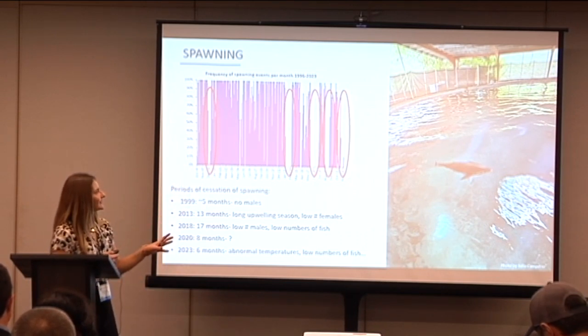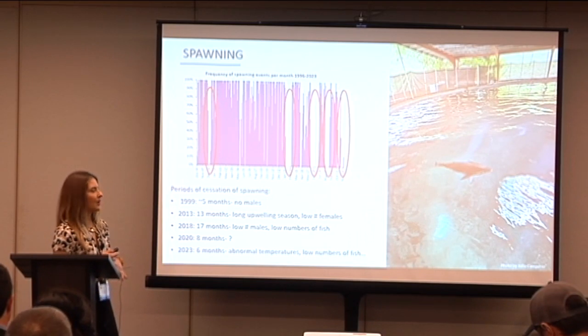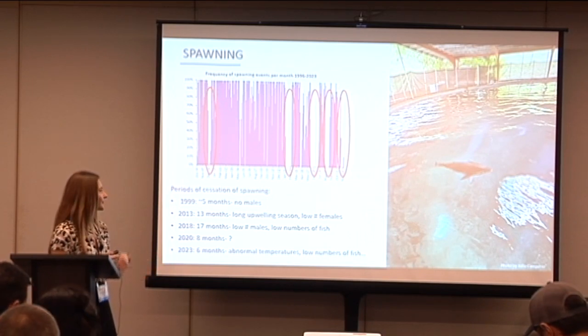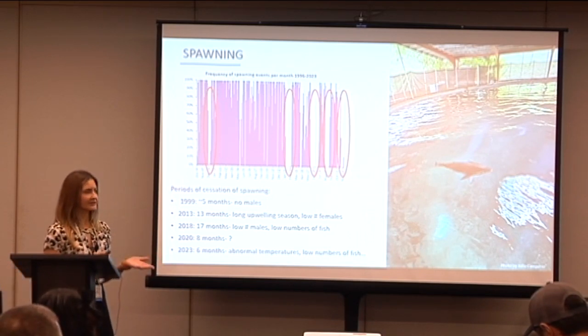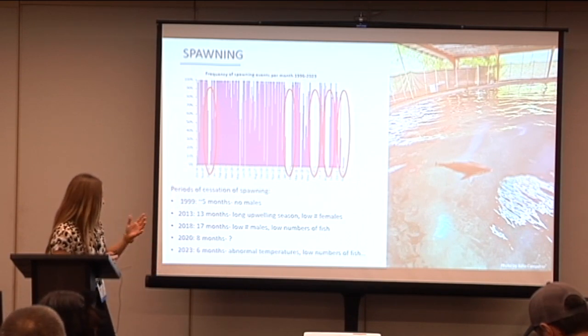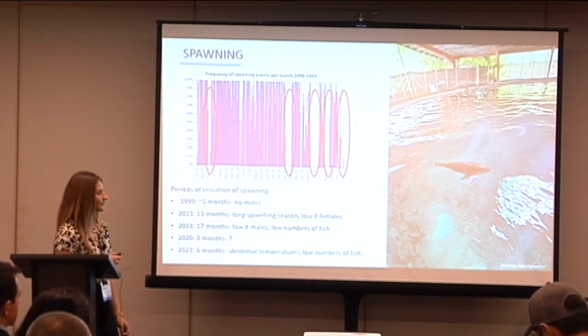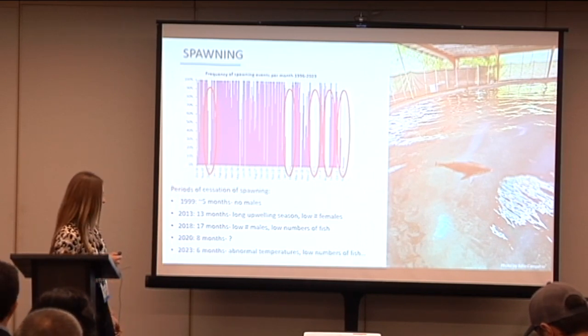Now, with all this analysis, we can look back and understand what made the fish stop spawning. Sometimes it was a problem of sex ratio. There were not enough females or males during a certain period. Sometimes a longer upwelling season. Sometimes we still cannot explain why the fish stopped spawning. We call that the Achotines factor.